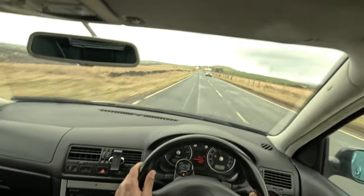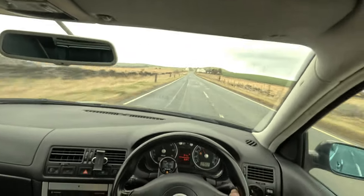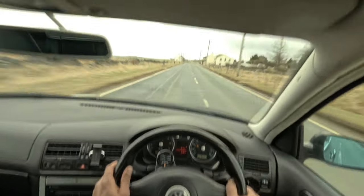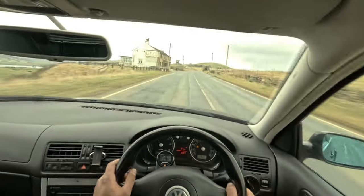This car is an absolute madness. Oh my God. Everything appears so quick.